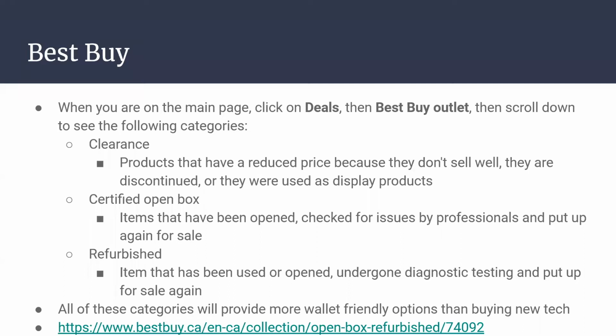The second category is certified open box, and these are items that have been opened, checked for issues by professionals, then put up for sale again. And finally, there's refurbished, and these are items that have been used or opened, have undergone diagnostic testing, and been put up for sale again. And all of these categories will provide more wallet-friendly options than buying new technology.